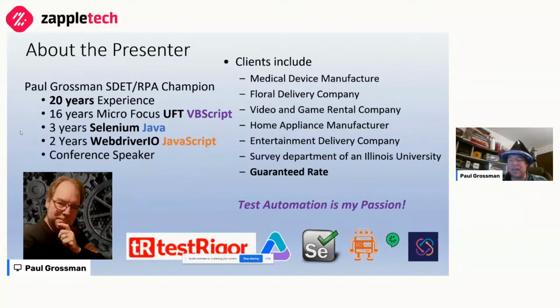Turned out you don't need to have the same programming language that your application is developed in. If it's written in Java, your automation framework doesn't need to be Java. In fact, it can be VBScript. That B stands for basic. That's for us older developers. That's the language we grew up on and were taught when we were coming up in high school in the 80s. But that moved on, and I went into Selenium, Java, and then most recently went into WebDriverIO, which means I changed my language again to JavaScript.